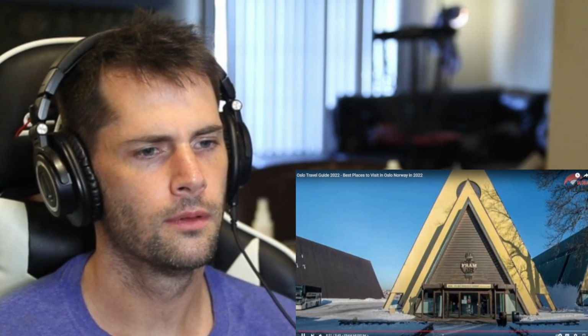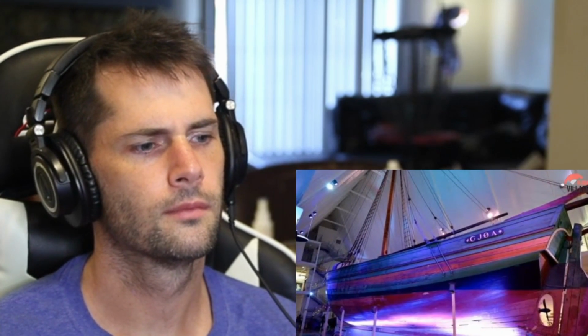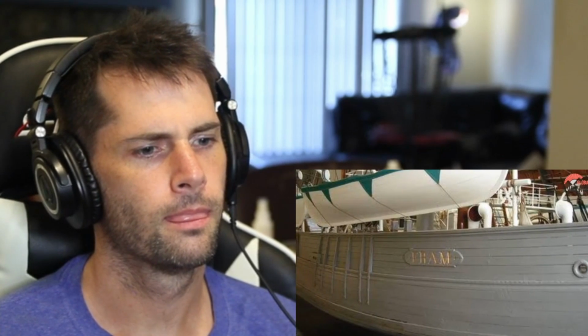The Joa, which carried Roald Amundsen via the Northwest Passage for 3 years until 1906, is also on display at the museum. The Northern Lights show, as well as interactive exhibits like the Arctic Simulator, are worth seeing. Oh, cool. So it's got some interactive museum exhibits and the historical Frams here as well. Okay, this is pretty cool.